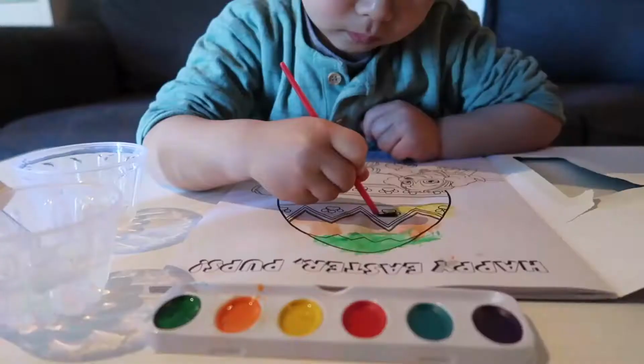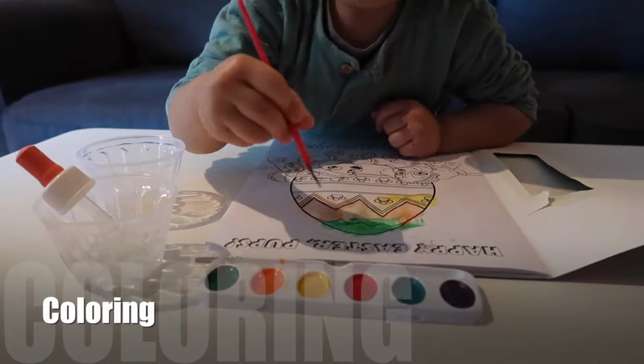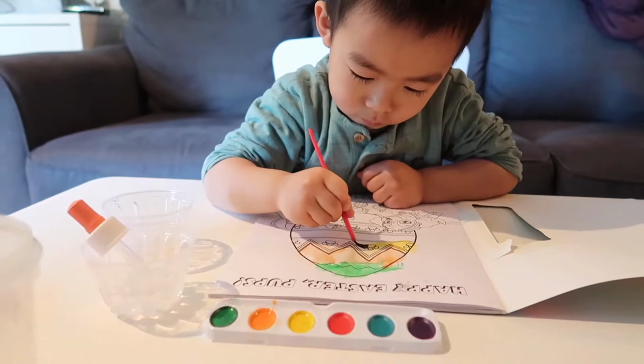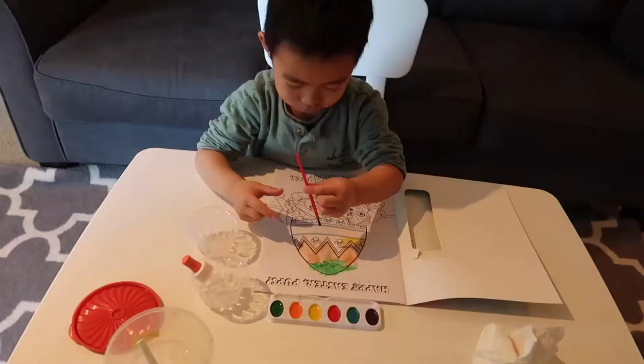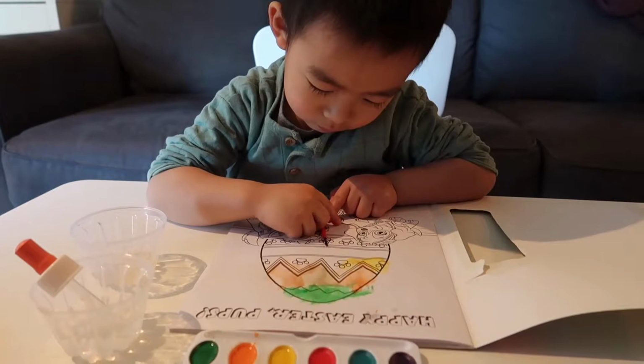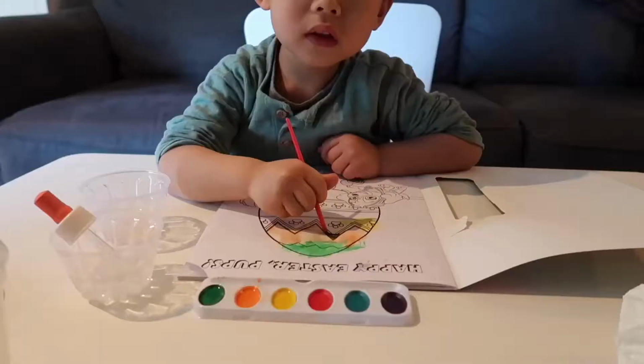Next will be coloring, and you can buy a lot of coloring books at the dollar store, from big ones to small ones, depending on the theme as well, whether it's Christmas, Halloween, or Easter like this. And they can learn about the traditions while they're playing and coloring. Doing a good job. Wow, it's an Easter egg. Good job. Did you hide the egg?